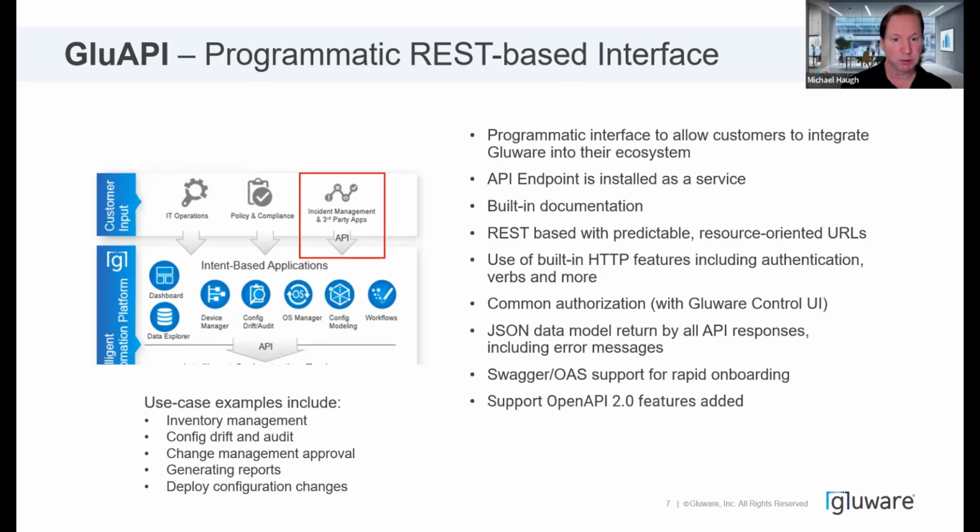Change management approvals. You may want API integration to come from something like a ServiceNow or a Remedy. So when a change is approved, you can trigger the provisioning of that change through an API call. And this ties into deploying config changes. Again, you may have a customer request ticketing system or even a homegrown platform.